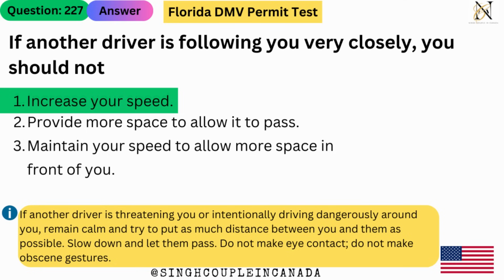If another driver is threatening you or intentionally driving dangerously around you, remain calm and try to put as much distance between you and them as possible. Slow down and let them pass. Do not make eye contact, do not make obscene gestures.